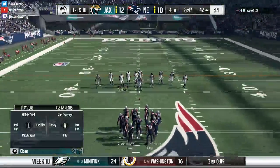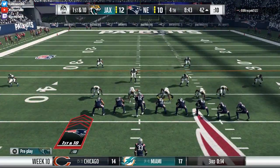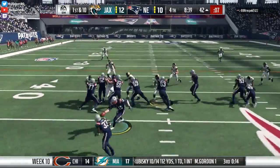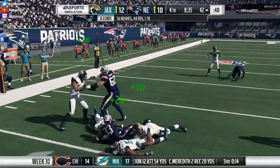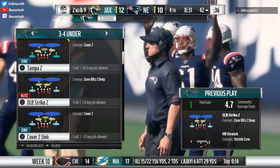Some good games going on in the early window. This might be the best of the bunch. And the D-line pinching together must be expecting the run. Now a handoff as they run left side. And he'll be brought down at about the 42. Credit him with a 1-yard gain there to make it 2nd and 9.